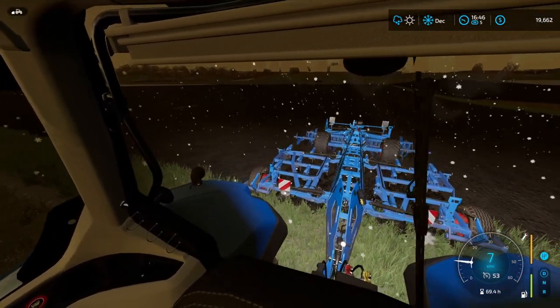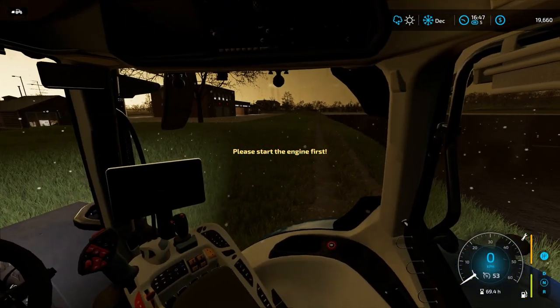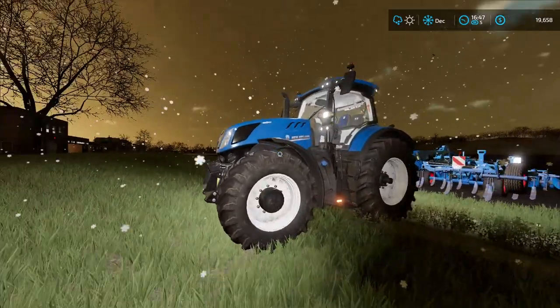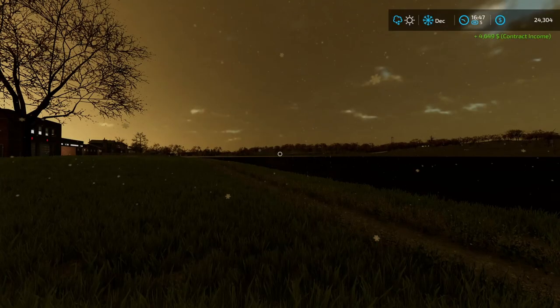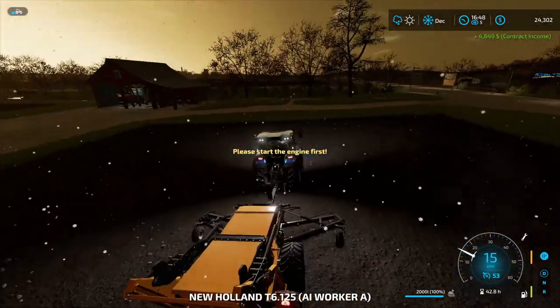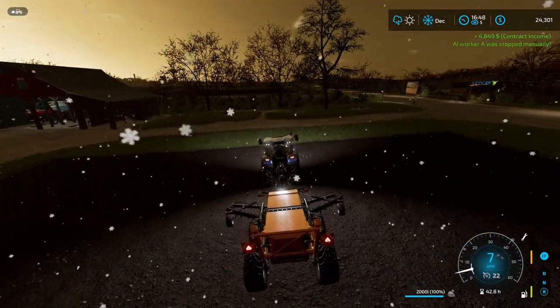And boom, this contract is now finished. It's been nice using this tractor, the big brother of the one that we have. Alright, collect the money. There we go. Very, very good. And this is pretty much halfway done. I will continue the work from here on out.